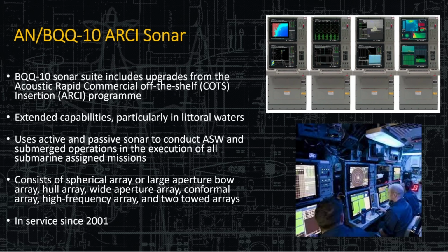ARCI, the other piece of gear that collects very important data, and this is the part that I was involved with heavily my entire career, the BQQ-10 sonar suite. It's called ARCI, which is like the upgraded version of the BQQ-10. And this system was in development. Well, it's always in development. It doesn't stop being in development.